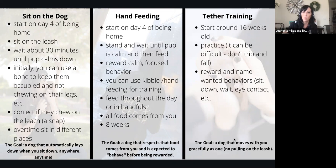Go back. I go to pick up the bowl. Any kind of excitement? Oh, no, we're not going to eat yet. Or when they're little, even at 8 weeks, I just stand there holding the bowl. I have a video. I should probably post it again. I don't know if you've seen it. Teaching calm, focused eating with the puppy.